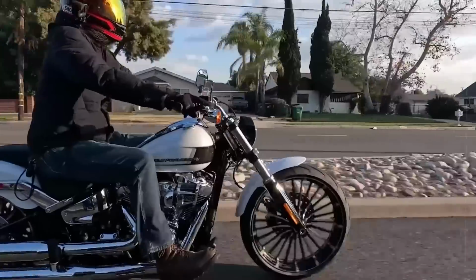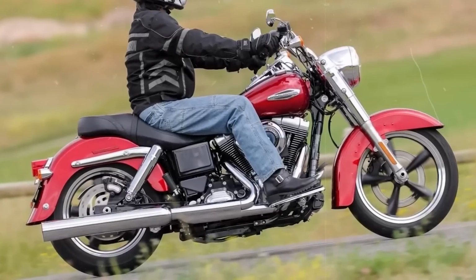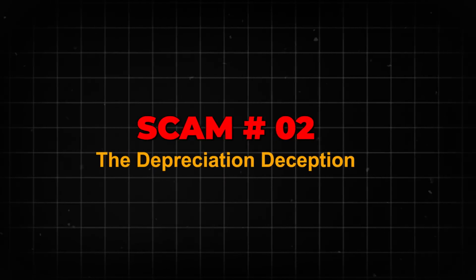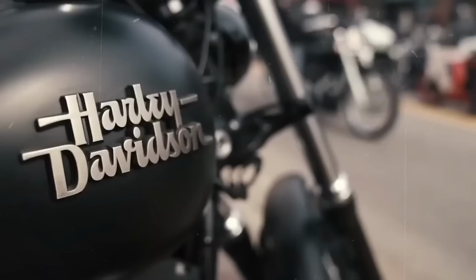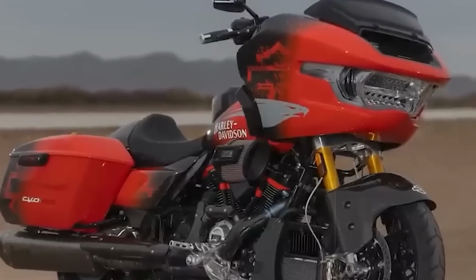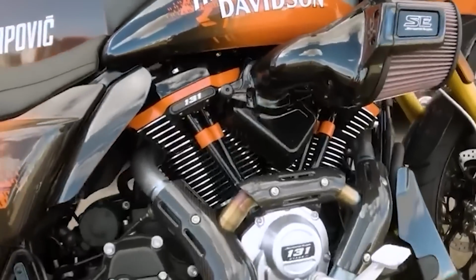Next up is a tactic that dealers love because it makes them millions. But for buyers, it's a trap that could haunt you for years. Scam number 2, the depreciation deception. Harley salespeople love telling you that their bikes hold their value better than any other motorcycle. They'll call it an investment and show you 20-year-old models still commanding impressive prices.